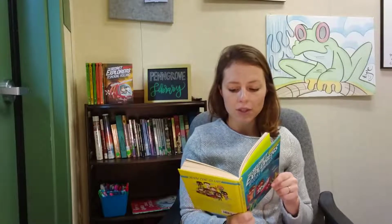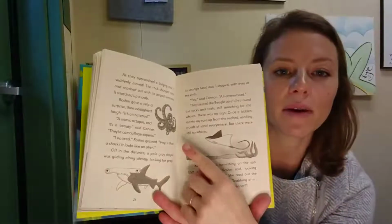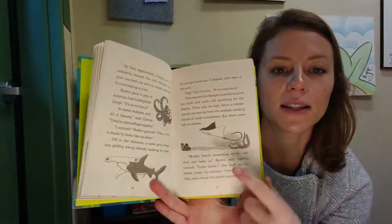They steered the Beagle carefully around the rocks and reefs, still searching for the whales. There was no sign. Once a hidden manta ray rose up from the seabed, sending clouds of sand everywhere. But there were still no whales. "Maybe there's something on the sub that can help us," Roshni said, looking around. "Turbo boost." She read out the labels under the buttons. "Grabbing arm. Hey, what about this sound scanner?" So here you can see there's the mimic octopus and the hammerhead shark and the manta ray.